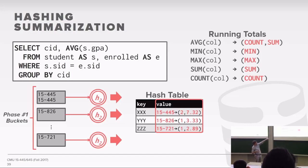For all these other aggregations, it's really trivial. For the count, you just add plus one every time you have a match. For the min and the max, you check whether the value you're trying to insert is less than or greater than the lowest or highest value you've seen before, and you just update that. And sum is just doing an addition as you go along. It's only really average where you have to maintain some extra metadata.